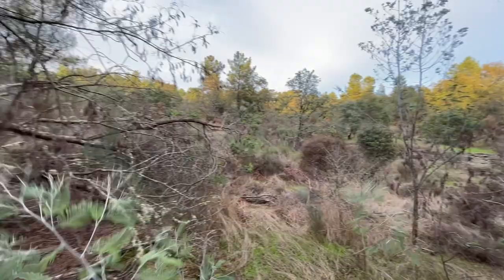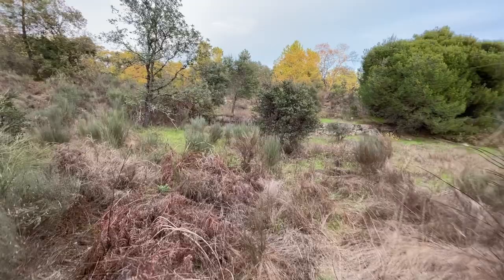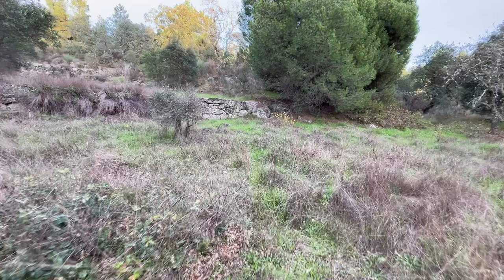And here, again, you have a flat area. Okay. Terrace again. And nice land again if you want to do agriculture, because it's flat. Okay.